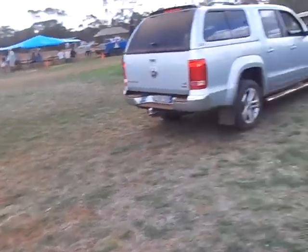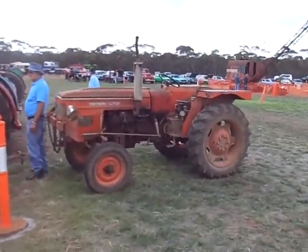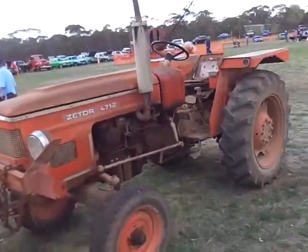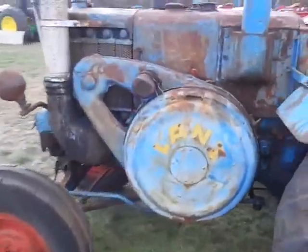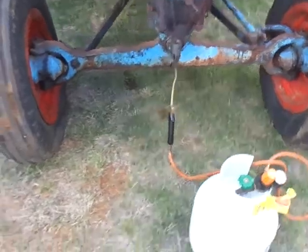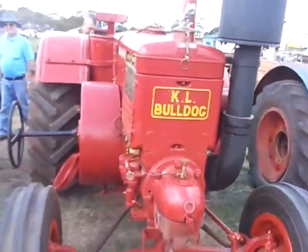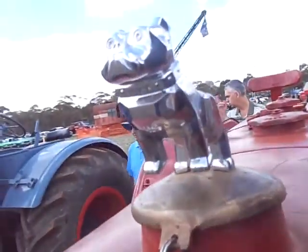Lance Bulldog's German. Massey Harris, that's American. And there's Jono's tractor, the Zetor 44712. Just had the roof. This is the little one, it doesn't have the roof on it, so that was the big one. Here's another Lance Bulldog. Heating her up, getting ready to fire. There's a KL Bulldog, all done up. Nothing wrong with a good old Mac.